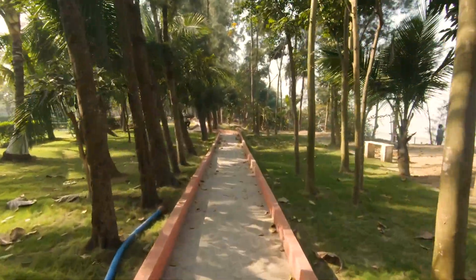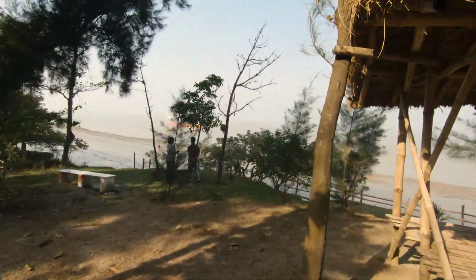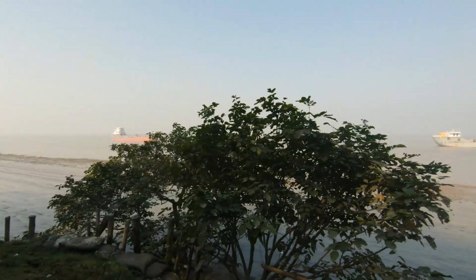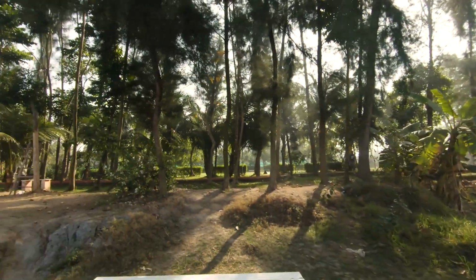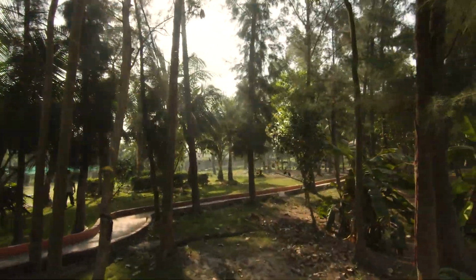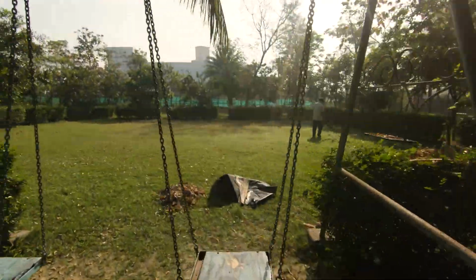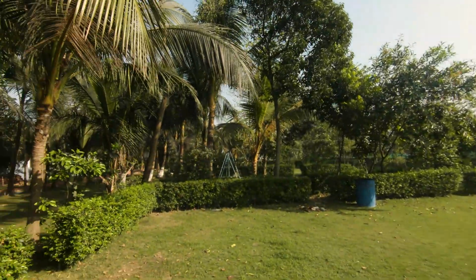If you wake up early, you can do a nice jogging here. And there you can see the river. You can see the ship standing over there. The river is pretty wide. There we see the lawn. They're cleaning it so that it remains clean all the time.